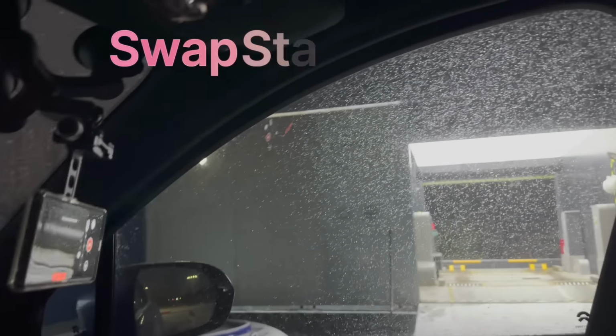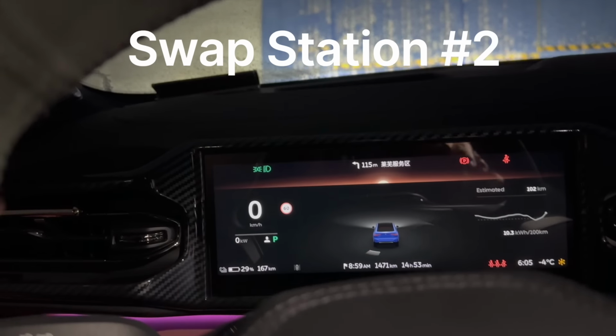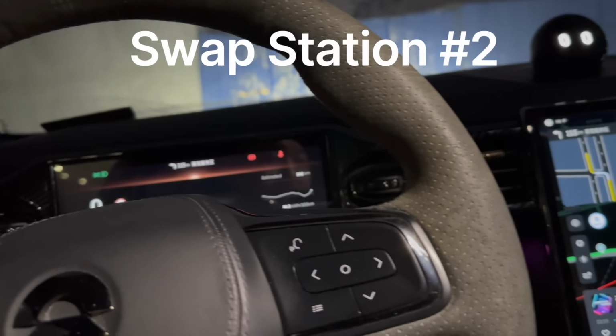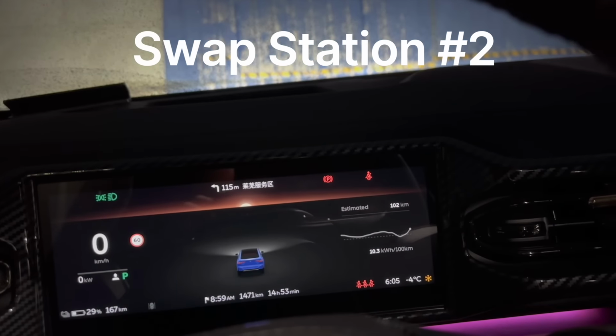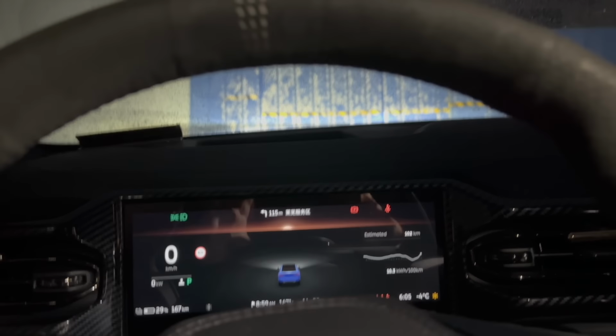So guys, we have arrived at the second swap station. This is Laiwu swap station. We drove for like 3 hours. There's still 29% charge left. And yeah, I mean, it's a first gen swap station. We can go a bit further, but there's only 102 kilometers range left, actual range. And the next swap station is like 130 kilometers, so we're not gonna risk it. Just gonna go get a swap here.